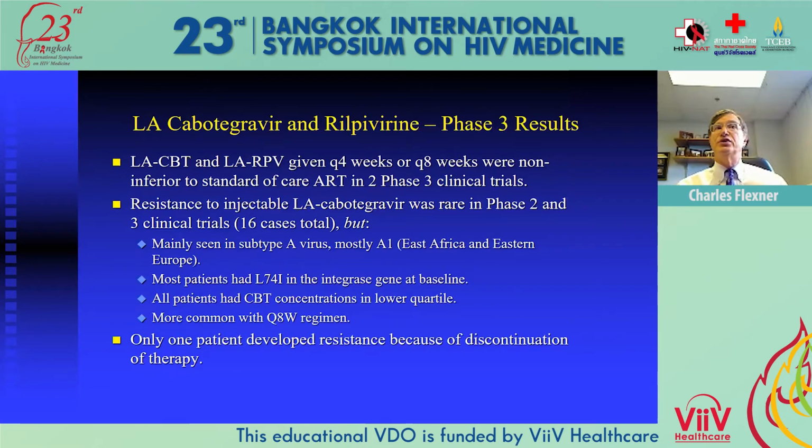Only a single patient developed resistance because of discontinuation of therapy, and all of these treatment failures with resistance occurred in people who showed up regularly for their every 4-week or every 8-week injections. This 2-drug combination has now been approved for prescription use in Canada, has been given a favorable review by the European Medicines Agency, and is under review by the FDA in the United States, with approval expected sometime in 2021.